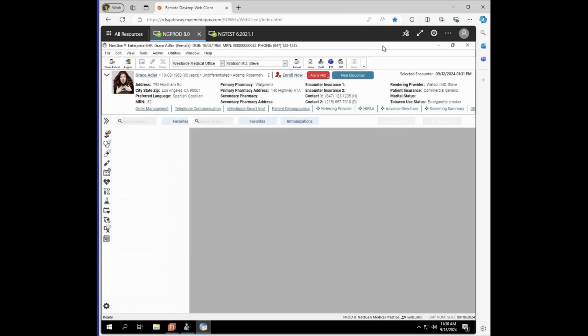So I'm just going to close my toolbar so that I have that out of the way, just to keep my screen clean and allow everybody to keep up with where I'm at on the screen.